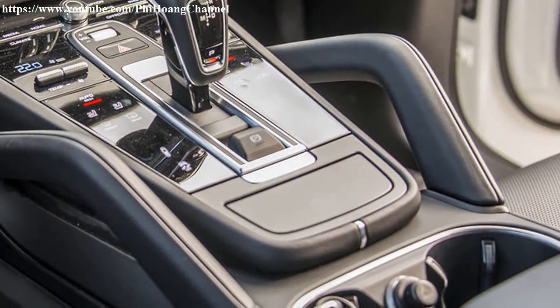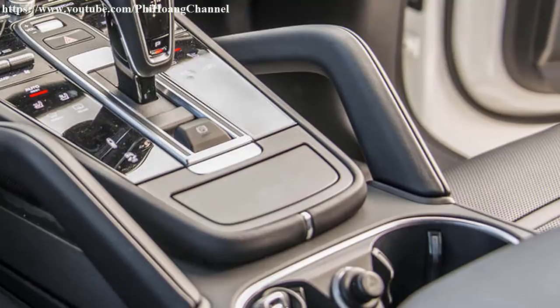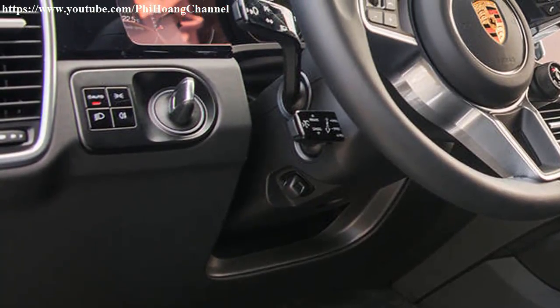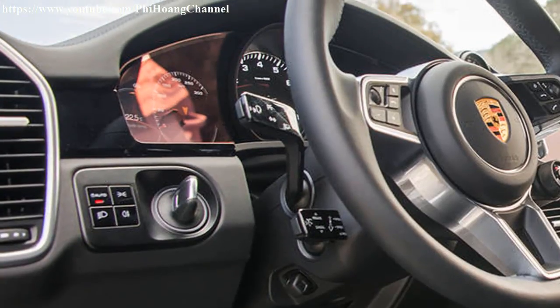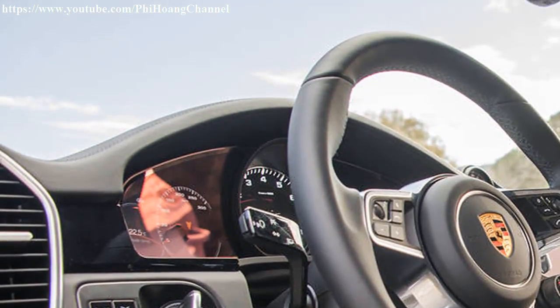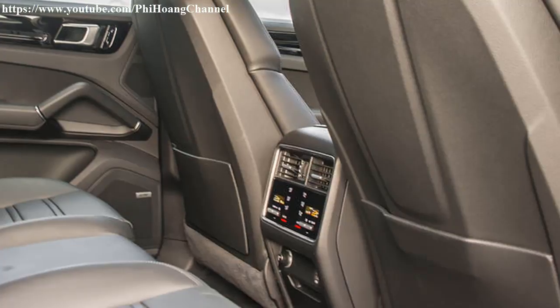Inside it's a different story. A big high-resolution touchscreen and touch-sensitive controls have swept away most of the buttons and switches on the console. There's a welcome simplicity inside that shows off the Cayenne's leaner, more logical dash.